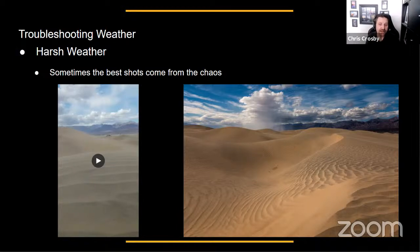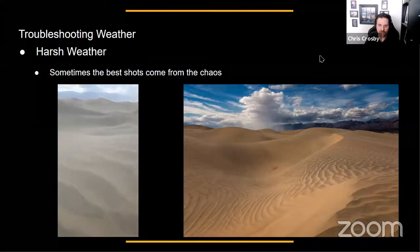Now my camera got pelted, and ultimately after this trip, I took the camera in to get serviced to make sure that it was completely clean, because blowing sand is no fun. But as you can see from this environment, it can really lend to some of the best conditions. Blowing sand may be treacherous to shoot in, but it also provides some of the best conditions on sand dunes. You have no footprints on the sand dunes, as you can see, and the textures are ultra awesome during heavy windstorms. So again, sometimes the best shots can come from the most chaotic of weather conditions. So you've got to be prepared for that and know what you're getting into and have tools to help you get through it.